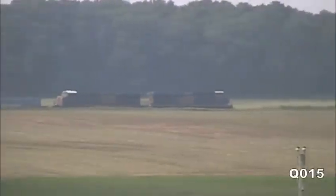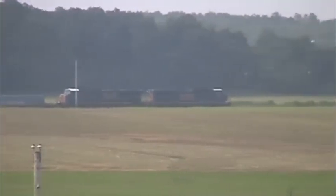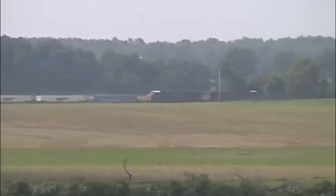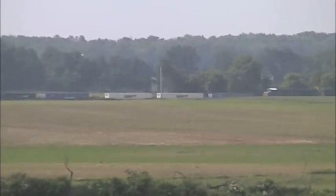We're on an overpass carrying US Highway 250 over the Greenwich Sub as a westbound stack train heads through the farm fields on the Newcastle Sub, a few miles to the south. Both lines converge in Greenwich, about 6 miles to the west.